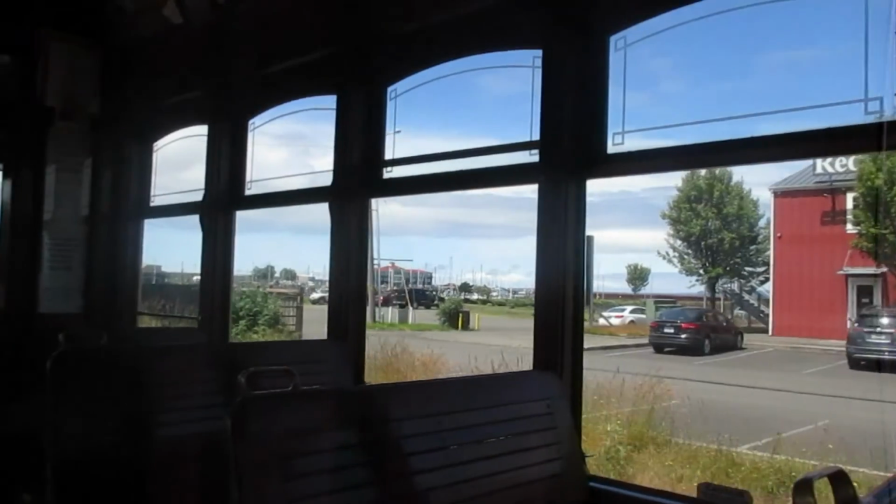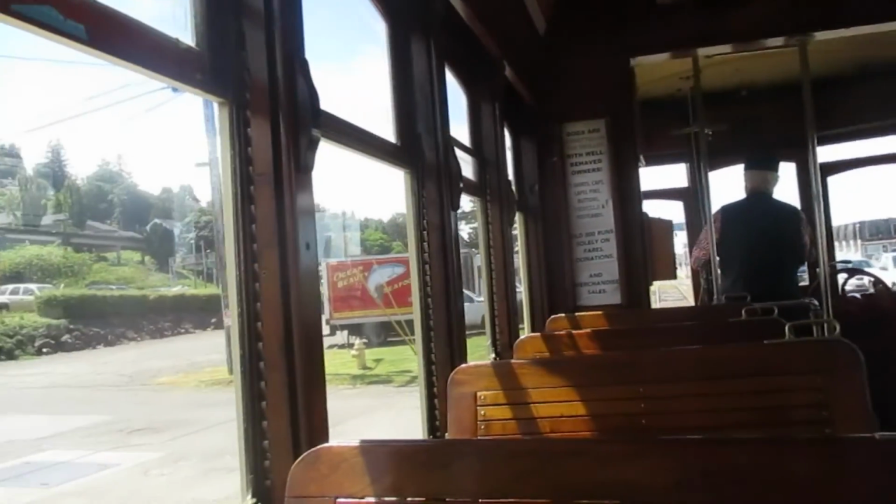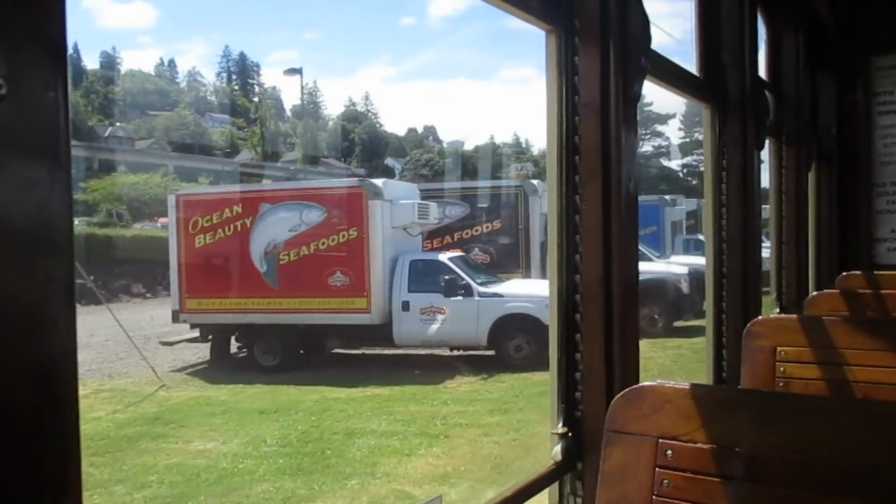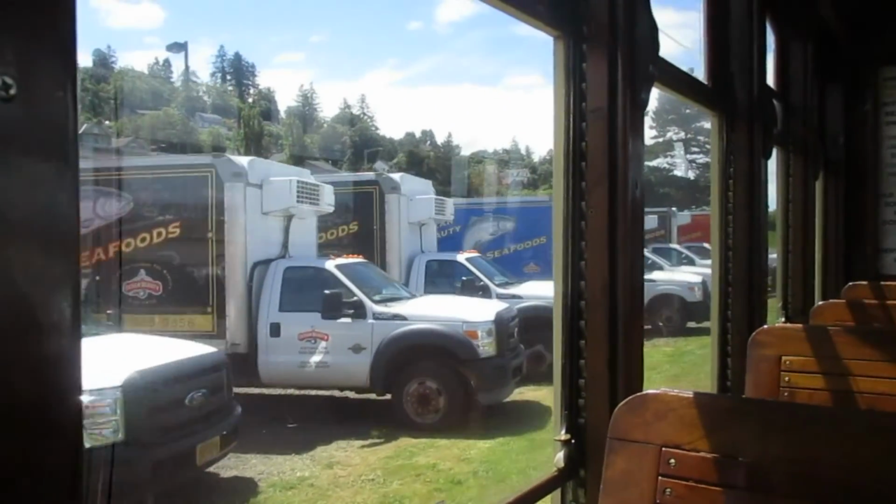So coming up on our right is the west end mooring basin. If we were able to go all the way to our full route, you would see a mooring basin at the east end as well. We're kind of bookended by the two mooring basins.